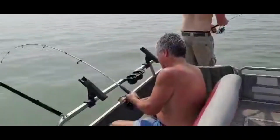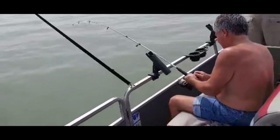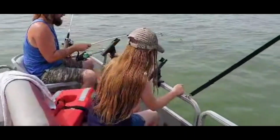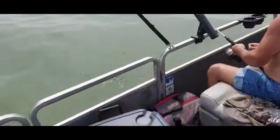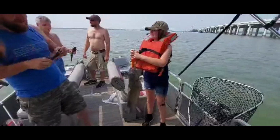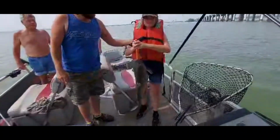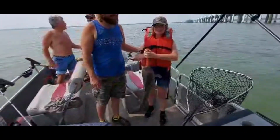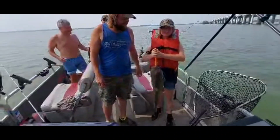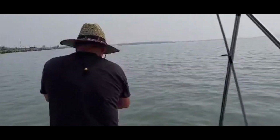Good fish on there. Not sure how big this one is, but the one in the back's already in the boat. That one I think he can lift in. That's a big one there. That's a good fish right there. That's 12 pounds probably. That one was 16 3/4, the big one they got a while ago. Got some action in the back of the boat now.